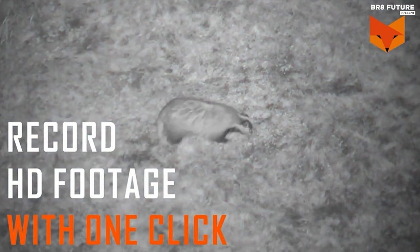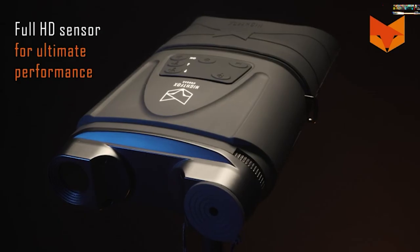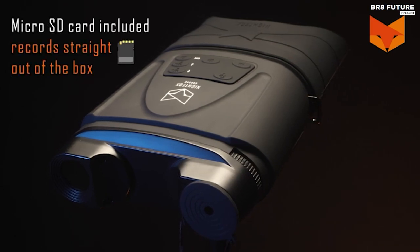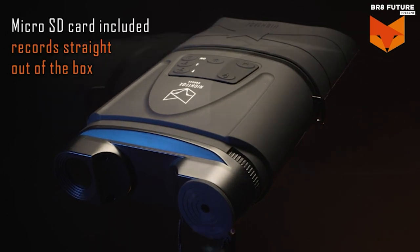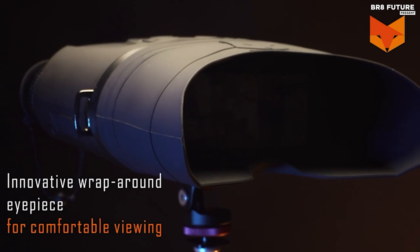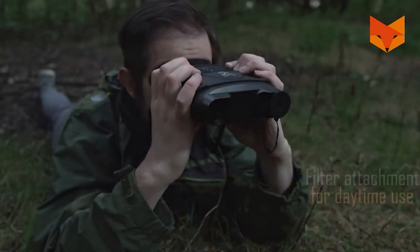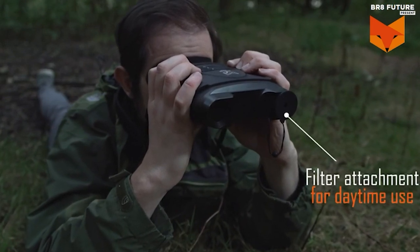Capture stunning photos with its handy photo mode and relive your adventures in HD quality with a 1920 by 1080 CMOS sensor. For extended usage, you'll need 6 AA batteries that offer approximately 3 hours of continuous operation. With a bright fast f1.4 aperture lens, you can achieve remarkable results at distances of up to 492 feet and even fair results at up to 590 feet.